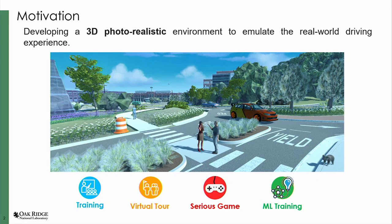And then we have another aspect that would be the training of machine learning and AI. So we can use the computer-generated graphics to train the algorithms for vehicle detection and pedestrian detection.